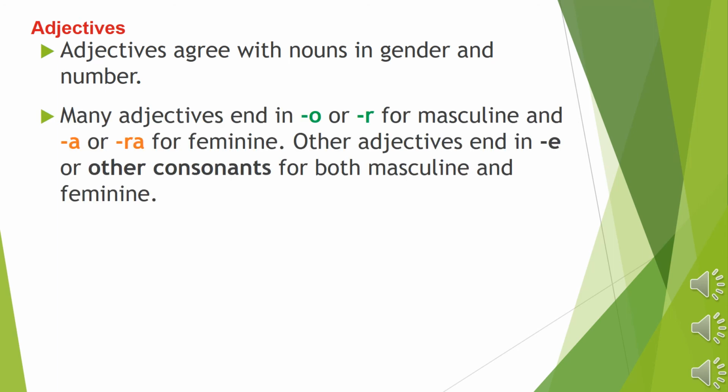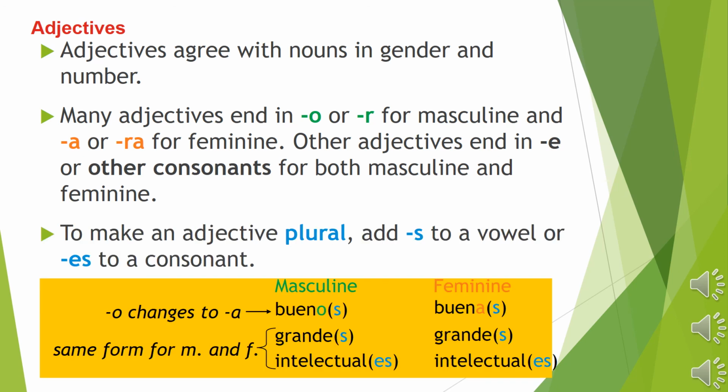Many adjectives end in O or R in the masculine form, and A or RA for the feminine form. Other adjectives may end in E or other consonants besides R and be used for both masculine and feminine. To make an adjective plural, add an S if it ends in a vowel, add an ES if it ends in a consonant.